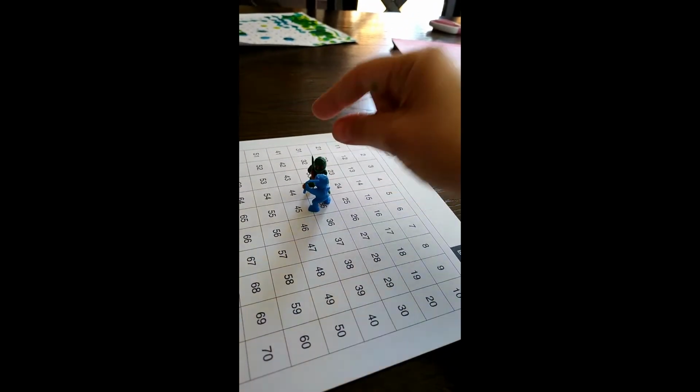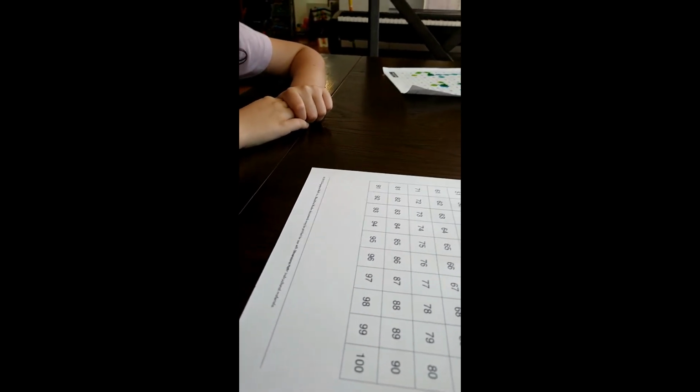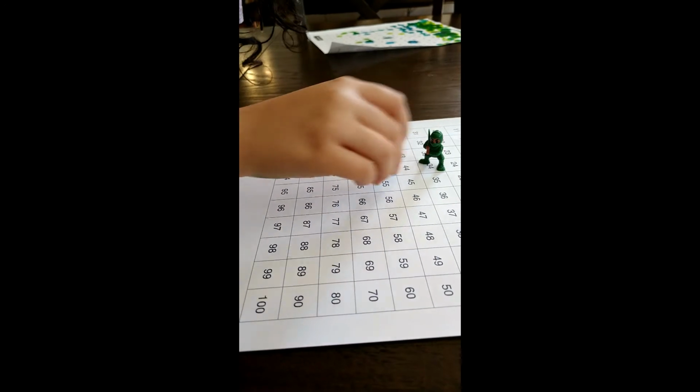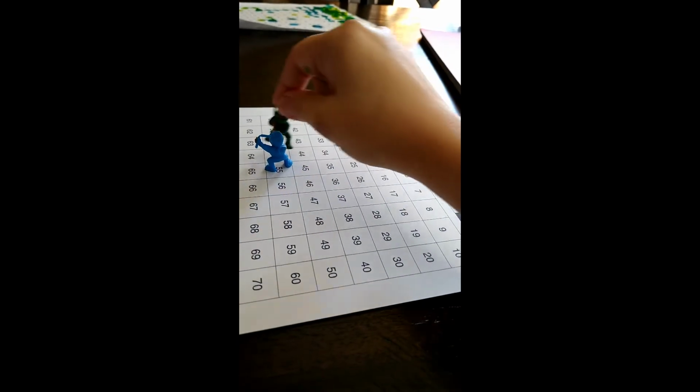All right, your turn, Lily. Any number between 0 and 20. It doesn't matter, you just add it. You say 35 plus 20, and then you put your character on the new number. 55. Okay, move it to 55. We're going to add 20 again so we can be fast. So it's going to be 54.